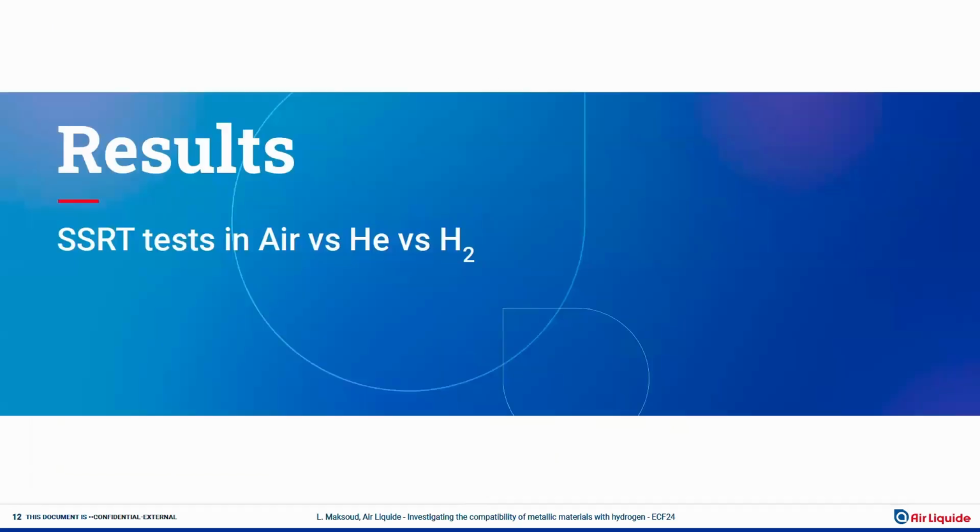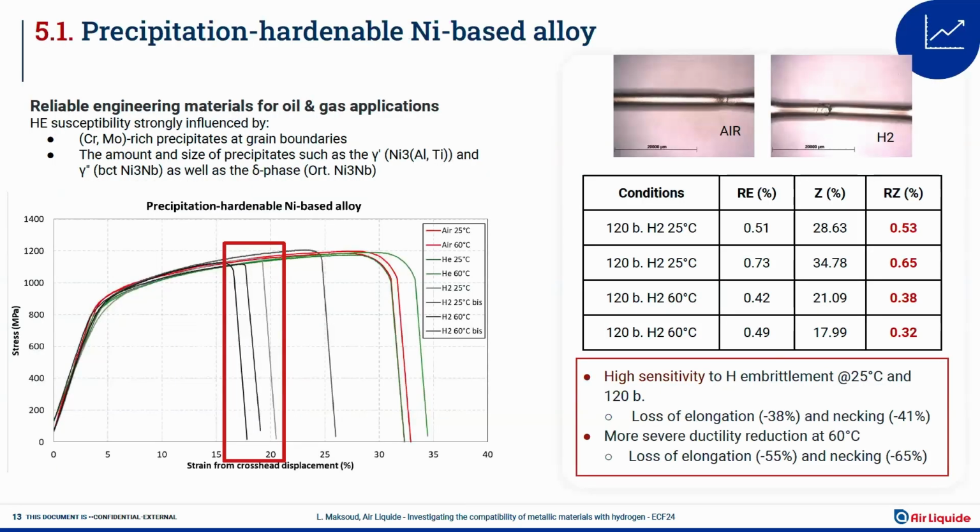So if we start with the results, first with the nickel-based alloy, this is very reliable for oil and gas application. We can find it a little bit everywhere. So we know it could be influenced by hydrogen due to precipitates at grain boundaries with chromium, molybdenum, and the nickel components. Our tests definitely show a huge effect of hydrogen, both at 25 degrees and 60 degrees, and the effect is even more severe at 60 degrees.